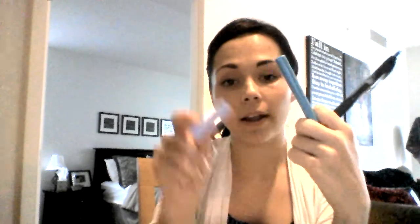For the example that I'm going to be showing you, I'm going to use blue. It's going to show up very well on the camera, so I'm just going to use blue. And so, for this, you're going to need the blue pen paired with the blue highlighter and the blue flags. And then you're going to need one of these rings, okay?